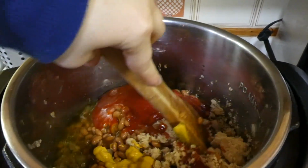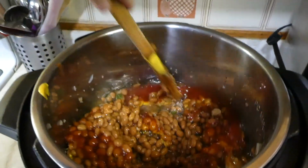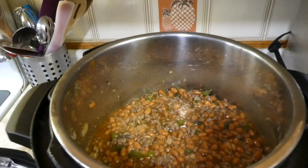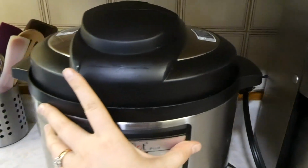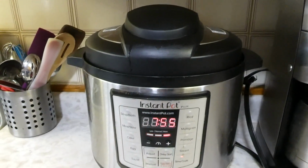I've got all the ingredients in there now, so I just gotta give this a really good stir. Now this really just has to be warmed throughout, so I'm gonna put my lid on here and I have it set to the slow cook, so that will just sit there, get all warm, and then whenever we're ready for dinner, open it up, it'll be nice and warm.